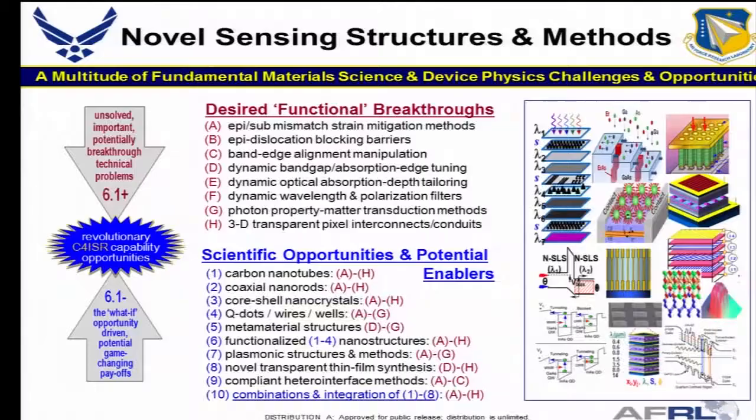Okay, so this really is, this could have been my very first slide, right? A lot of people would have been happy, but this really is the outline for my portfolio. There are desired functional breakthroughs, and then the scientific opportunity. These are the things we either can't do today, or can't do well enough to integrate into solutions for the warfighter for the focal plane arrays. A lot of it has to do with dynamic tuning of the band edge and absorption, the wavelengths and photon property, new transduction methods and whatnot.